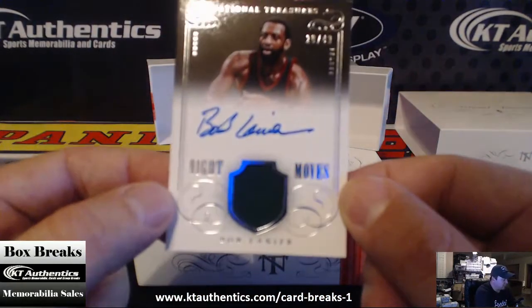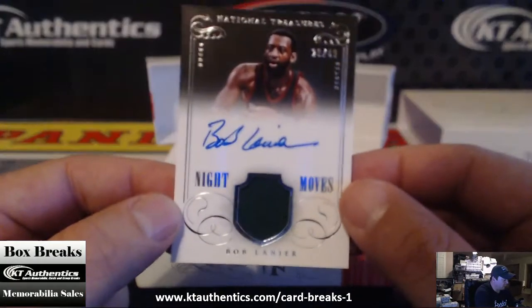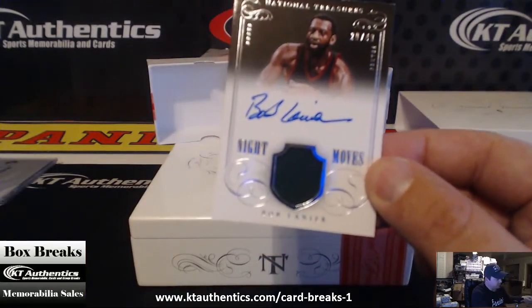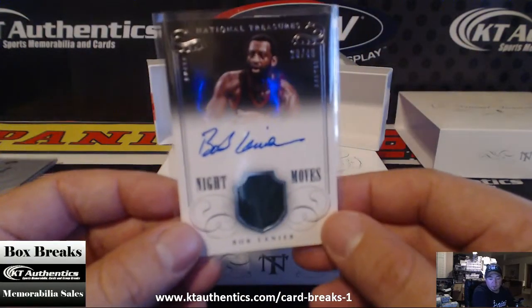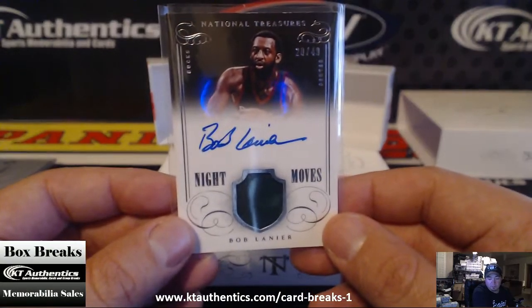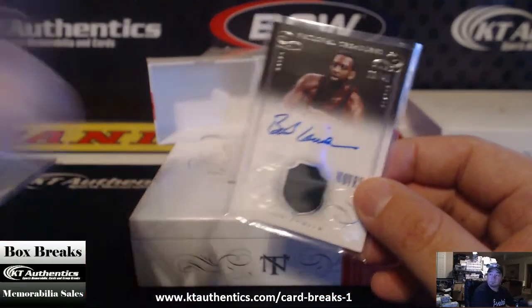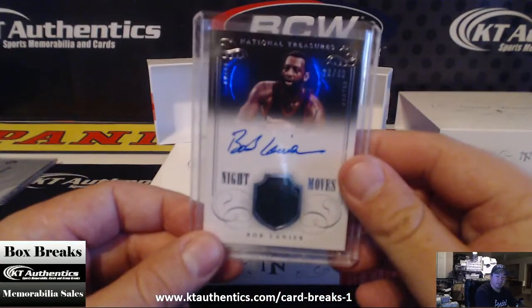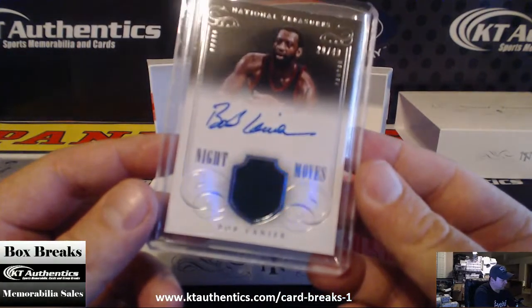Bob Lanier. Night Moves. For the Bucks. Milwaukee Bucks. 20 of 49. Single-colored jersey. Bob Lanier for the Bucks. Where are you, Bucks? Who has the Bucks? Bucks are going to C-Stipe. Gregerson. C-Stipe, there you go. You got something, man. Yeah, I don't understand the Night Moves either.